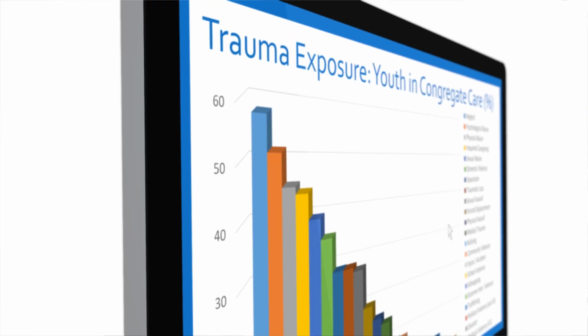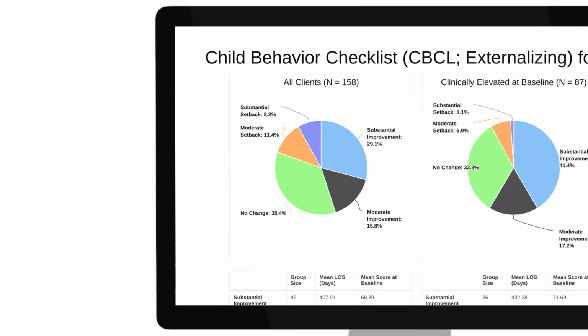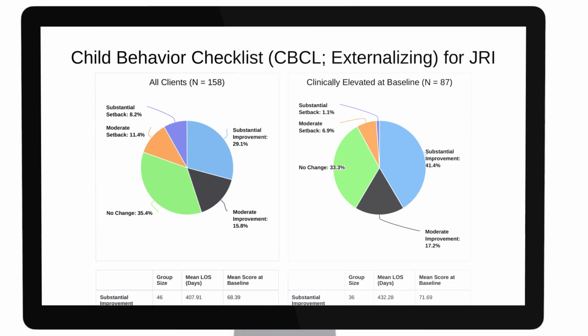CATS is a really interesting tool because it works really well for supporting research projects. So we can collect all types of data and then easily import those files into data analytics programs, and we can conduct all types of research.